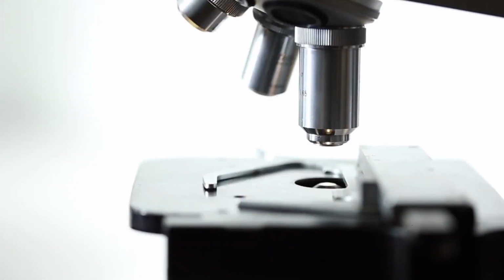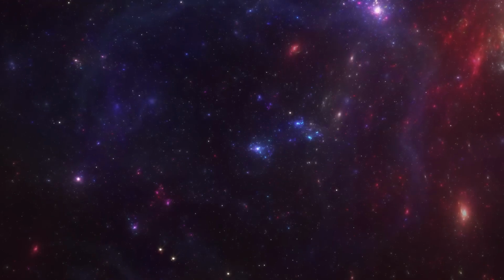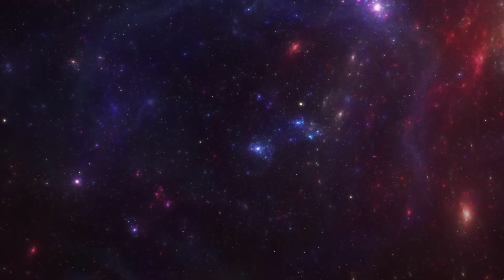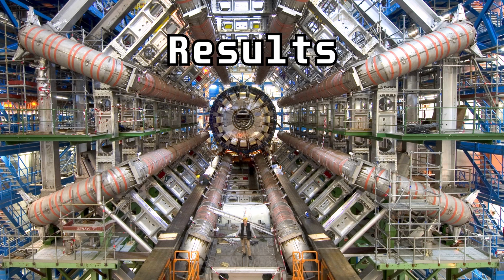These experiments can, to a very tiny microscopic scale, even simulate the Big Bang, which can then provide valuable insight into the creation and origins of the universe we live in. The results of the experiments performed at LHC also help advance research in the fields of medicine and the environment.